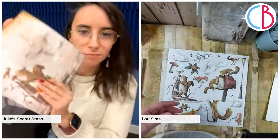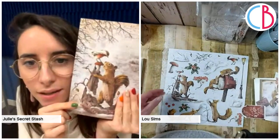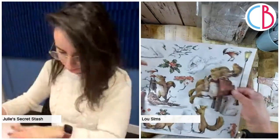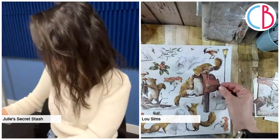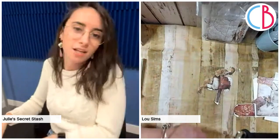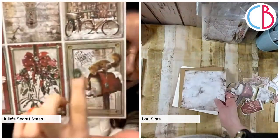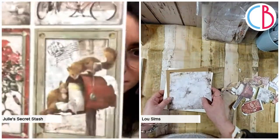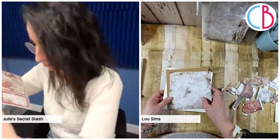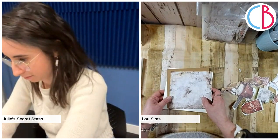So this time round, what I've done is I've cut out this one. The squirrels looking into the mailbox. And actually, if you have the 8x8, you could also die cut it from one of these cards. Yeah, if you wanted to use the same, smaller one, sort of thing. Yeah. So you could cut it out from the smaller cards as well.